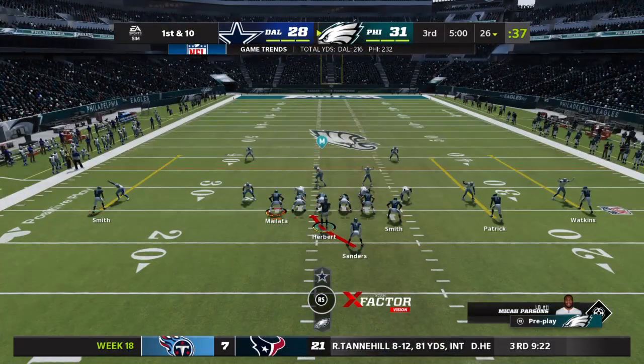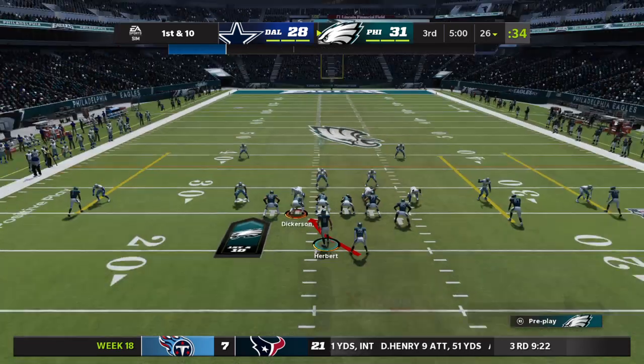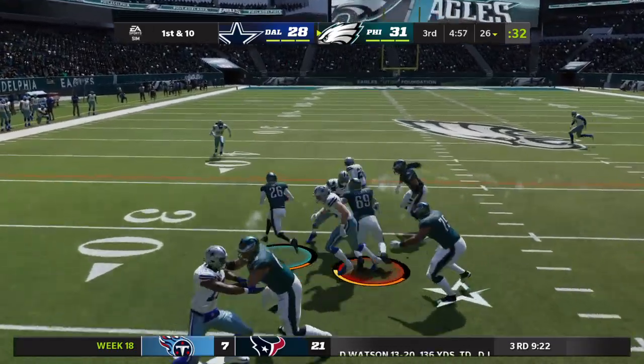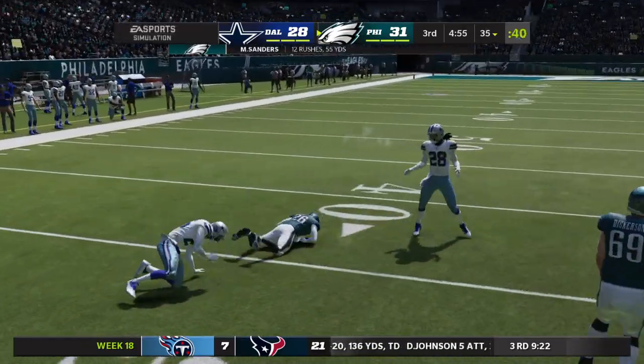And there are the numbers. Got off to that torrid hot start. We thought he was in for maybe a career day. Not the case. No doubt about it. It almost looks like a misprint after what we saw in the first half.